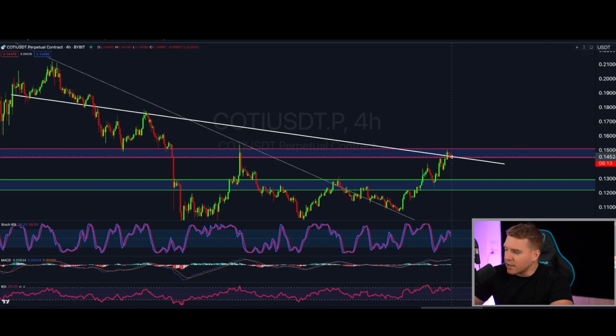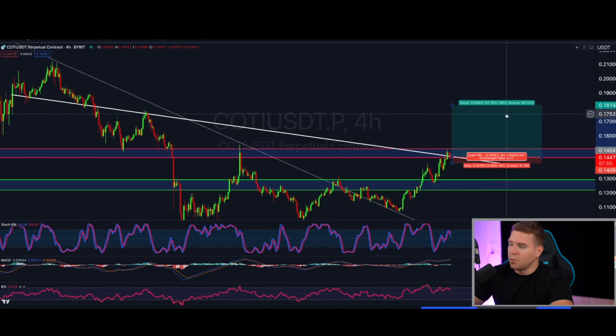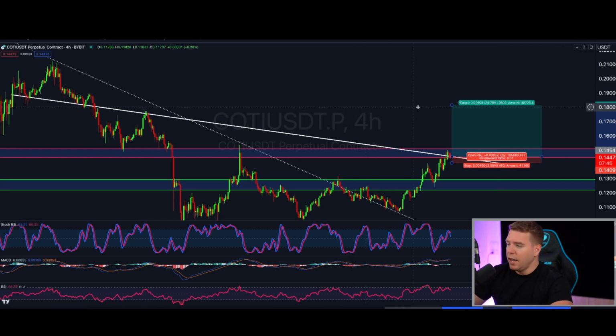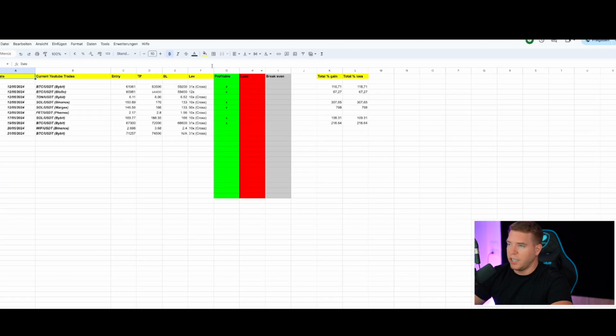Let me actually mark this out here. I'm going to trade this to 18 cents, so almost 25% to the upside against a 3% stop loss. I'm going to trade this with 10x. That's fine for me. And once I enter this trade, I'm going to update the Excel spreadsheet so that you can see that I actually took that trade.